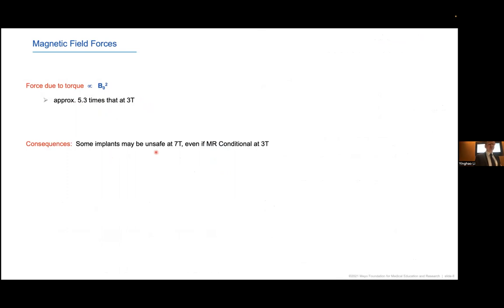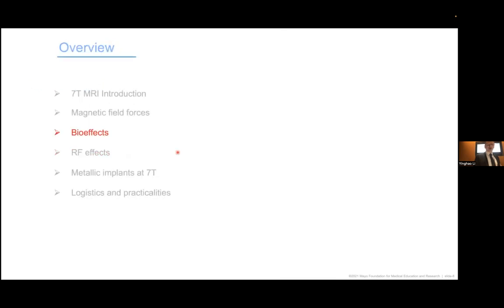And consequences are that some implants may be unsafe at 7 Tesla, even if they're MR conditional at 3 Tesla, from the perspective of magnetic field forces. So we do need to be aware of that. Okay, so moving on to talk about bioeffects.